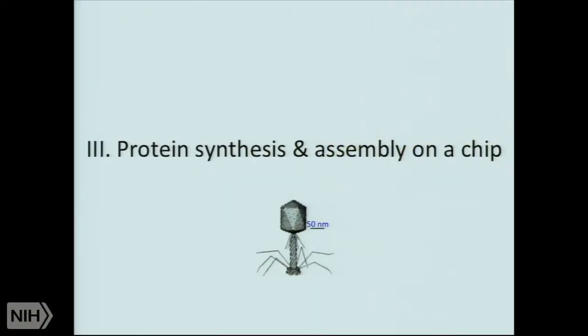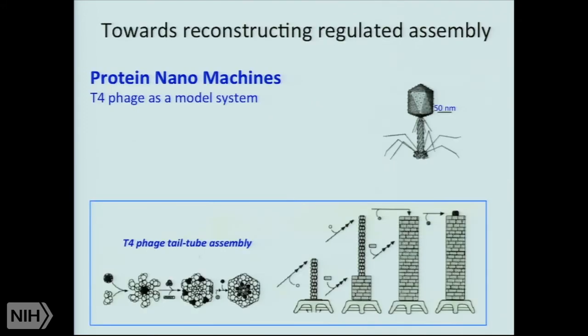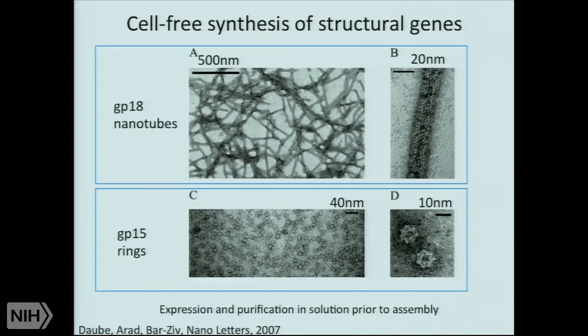Okay, very few slides to give you another direction we are pursuing, which is to look at the coupling between protein synthesis and assembly on the chip. We took our favorite phage, T4, and began to work to isolate some of the well-known proteins along the pathway making the phage tail. So this is a pathway from one of the books. It's well known. What we've done is taken and synthesized a couple of genes.